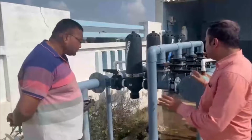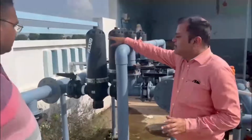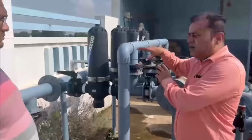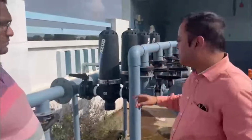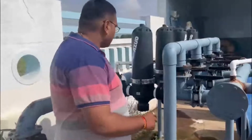So the important thing I would like to introduce here is that these filters are being backflushed with treated water. I would like to request Harsh Bhai to show how it is being backflushed.